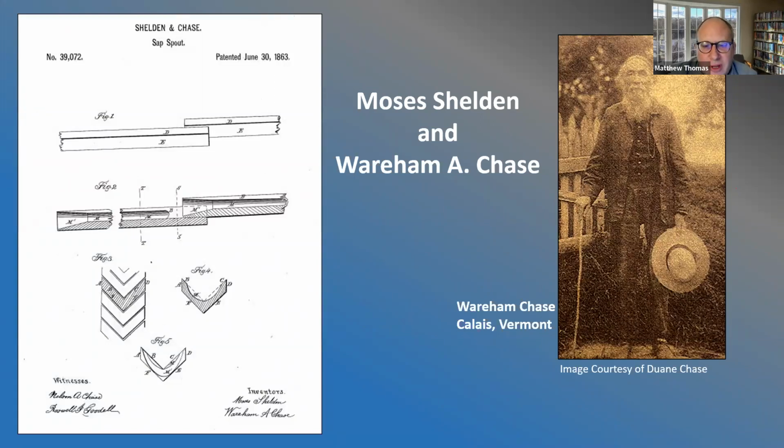These guys were from Calais, Vermont, and it was a somewhat successful method, but everyone was trying new ways. And this one was better than the one in New York because it was a single piece of wood. It didn't leak. It did warp, and it did have its other problems with being open to the elements and debris and things. But it was an effort to start moving this further along and improve it.